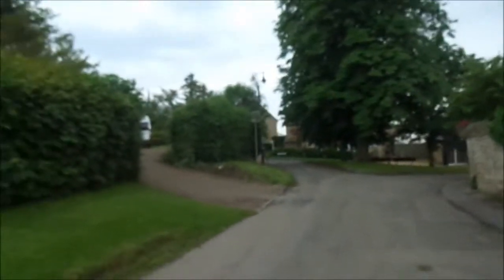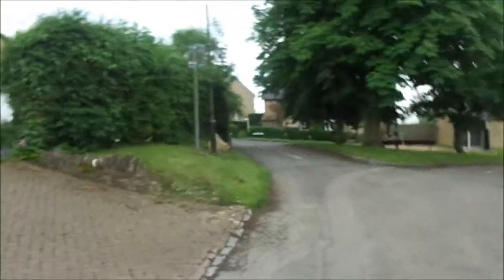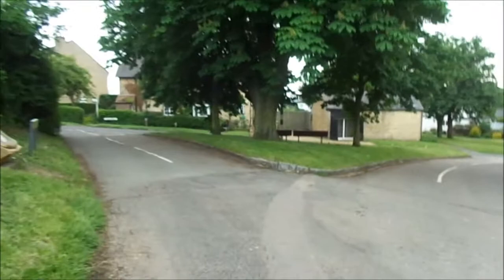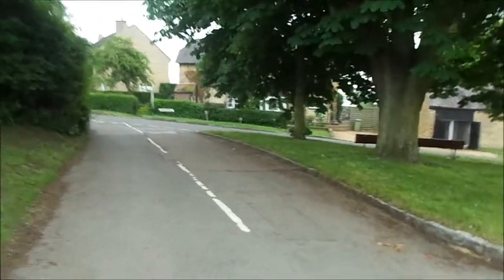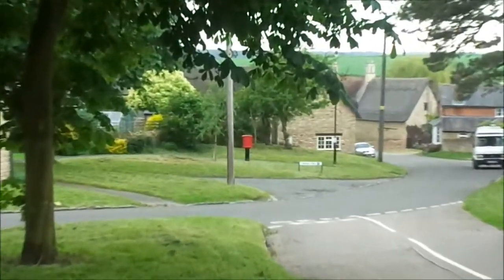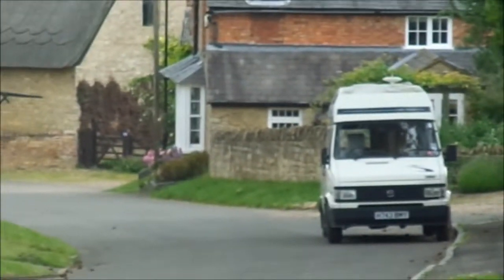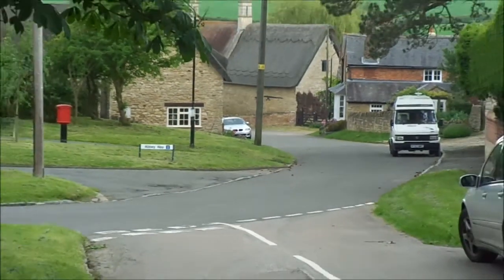Big concrete tree in the centre of the town, Common Street. See, the people living here go camping. Lots of thatched cottages. What's this called? North End. Down there we've got more. It's my camper van down there, look. There it is, there's Alberta. Down Abbey Way.